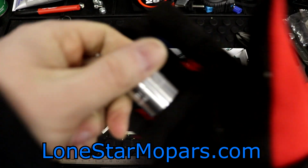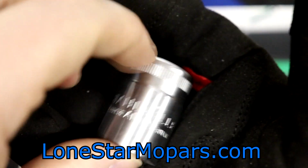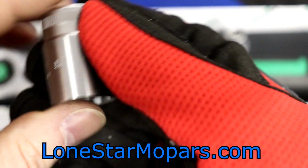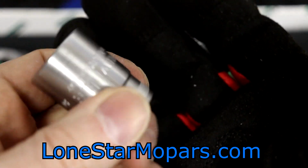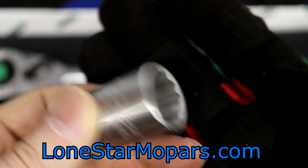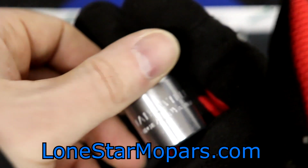Now, these are an absolute thing of beauty in my opinion. It's not going to be Americana chrome polish like you're used to, but it's not that bad. It's kind of a matte finish. I absolutely love it. Of course, as you might know by this point in time, if you're a veteran viewer of the channel, I also love knurling on sockets. If you have to spin things by hand, it's there. If you throw it on a spinner handle, you've got something to grab onto.